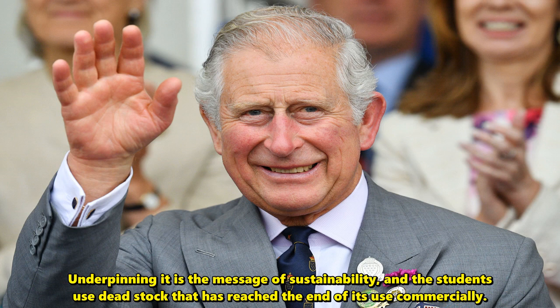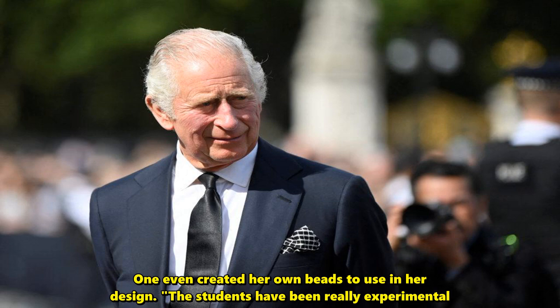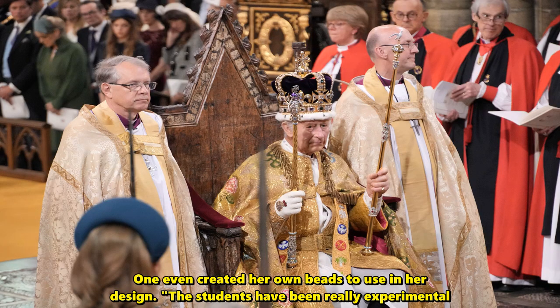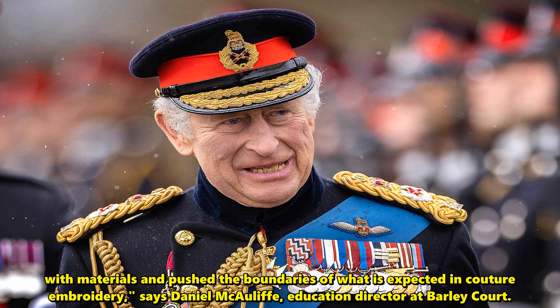Underpinning it is the message of sustainability, and the students use dead stock that has reached the end of its use commercially. One even created her own beads to use in her design. "The students have been really experimental with materials and pushed the boundaries of what is expected in couture embroidery," says Daniel McAuliffe, Education Director at Barley Court.